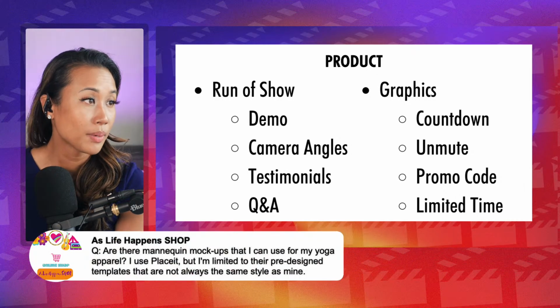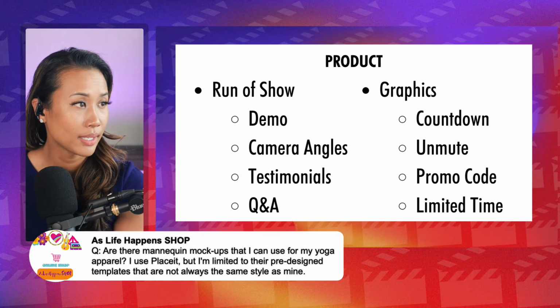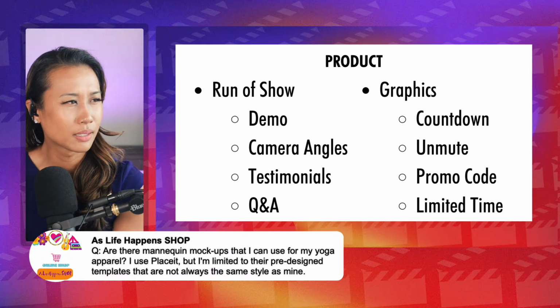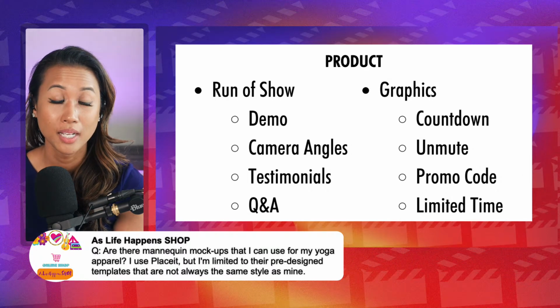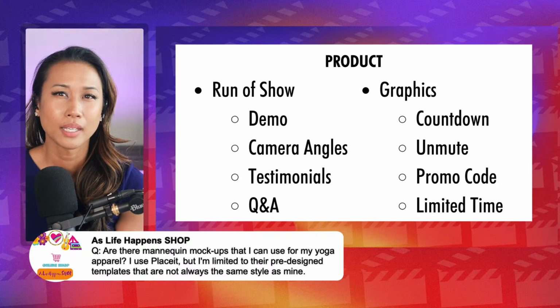As life happens, are there mannequin mock-ups that I can use for my yoga apparel? I use Placeit, but I'm limited to their pre-designed templates that are not always the same style as mine. Mannequin mock-ups. That's a good question. To be honest, I don't know. I really don't know about that one. Hopefully someone in the Ecamm fam can assist you with that.